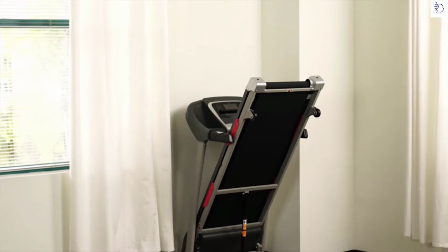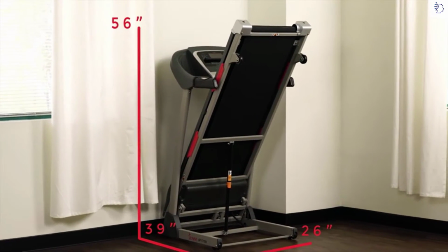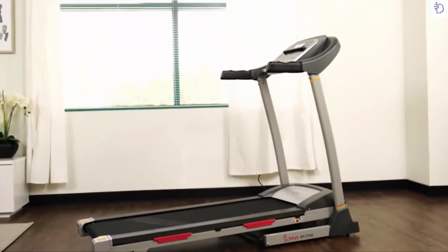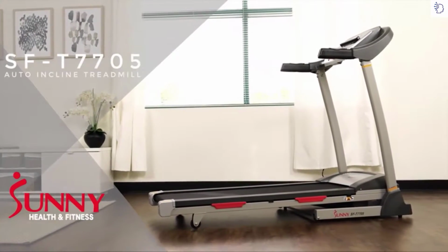If you are done, this foldable treadmill can be folded and moved with the integrated transportation wheels. Start connecting and tracking your fitness to reach your goals today. The SFT7705 Treadmill with Auto Incline will help get you there.